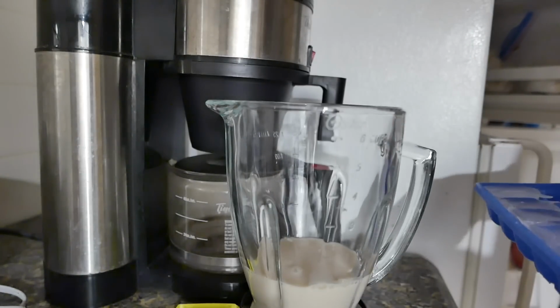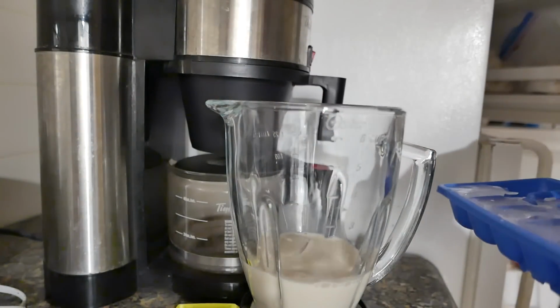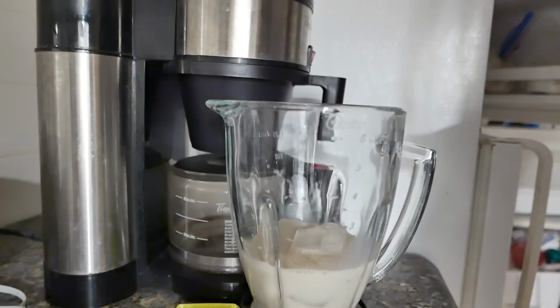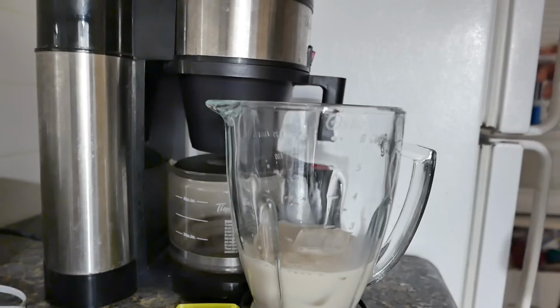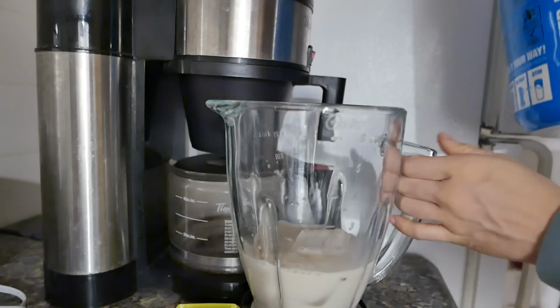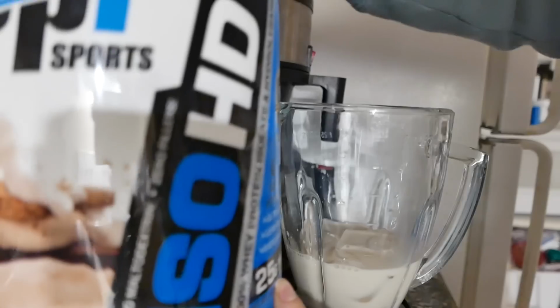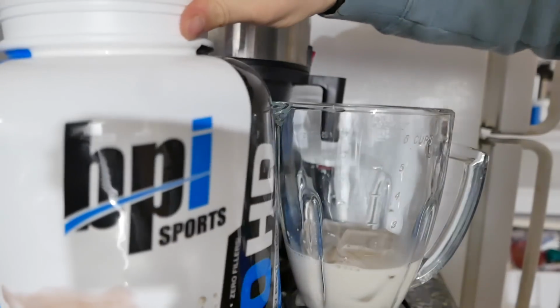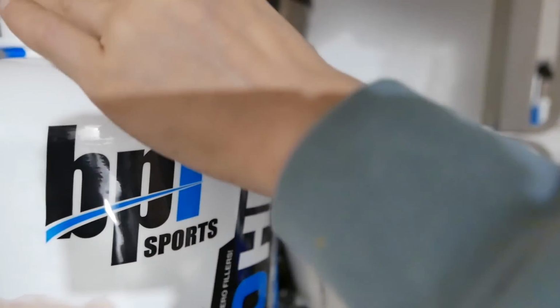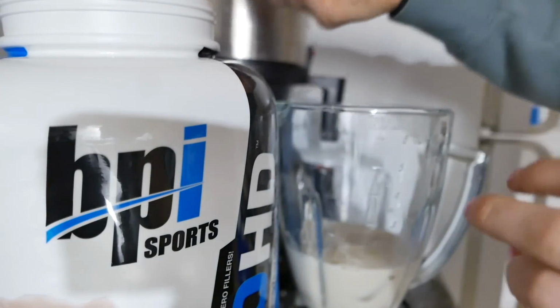And then I add about 4 or 5 ice cubes. I like it really thick and creamy, but the trick is not too many ice cubes because then it gets all weird. So I think I did 4 there. Then I will add another half scoop of the KetoBomb for my fat, which is like the MCT oils. And yeah, that's the s'mores protein I use. It's so good. And then I'll blend it all up.